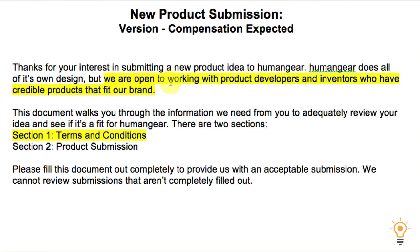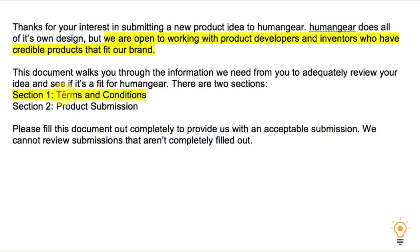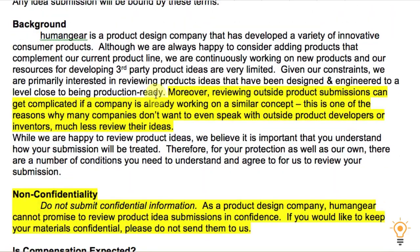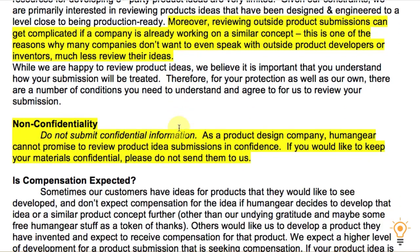So first they're saying, yes, we are open to working with product developers and inventors who have credible products that fit our brand. There's that word brand again. The first section of this document is their terms and conditions. So let's take a look at that. Oh, before we do, I want to read this to you. This is pretty interesting. It's a little bit about their background and what type of products they're willing to look at. But it says here, moreover, reviewing outside product submissions can get complicated if a company is already working on a similar concept. This is one of the reasons why many companies don't want to even speak with outside product developers or inventors, much less review their ideas. So that's kind of interesting. They come right out and say it.